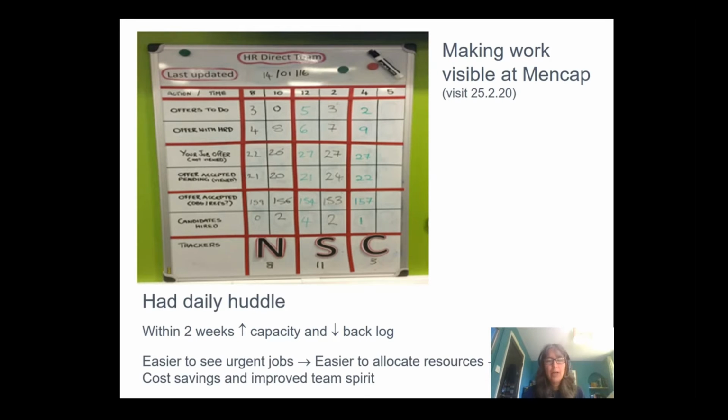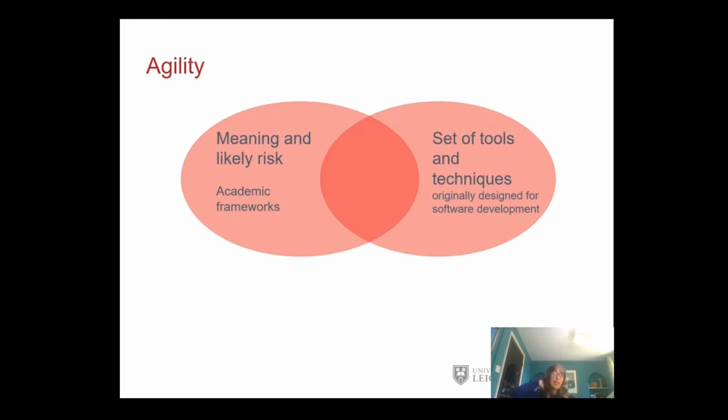Okay, so let's bring these two ideas together, and that's what this next slide shows. First of all, we looked at what agility means, and what you need to think about is what agility means to me in terms of what my customers want, and what it means in terms of resilience of my processes. And there are academic frameworks that look at both these ideas of flexibility and resilience in supply chains.